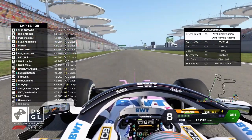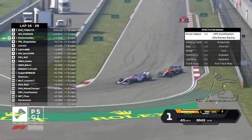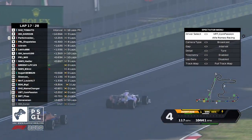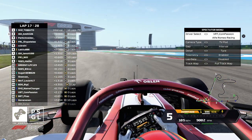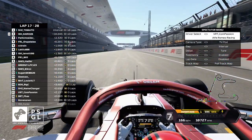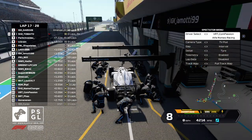So Schiaparelli will have to settle for P3 in this race so far, as Tomato goes into the pit lane. Look at that gap. 17 seconds is the pit loss. So Tomato's not going to be that far behind Dario when he comes out of the pit lane. So this could prove our theory that the alternate strategy could work for Tomato.